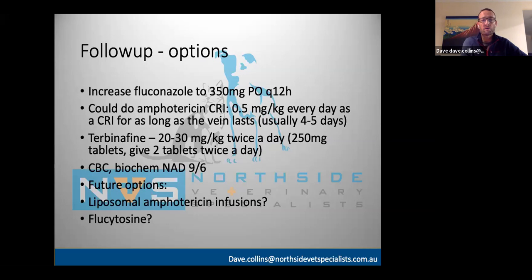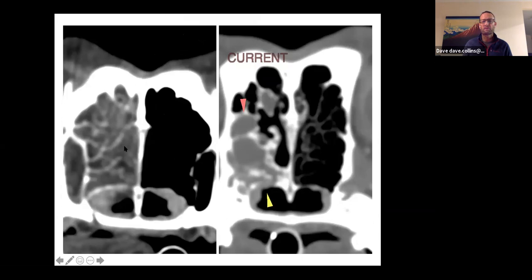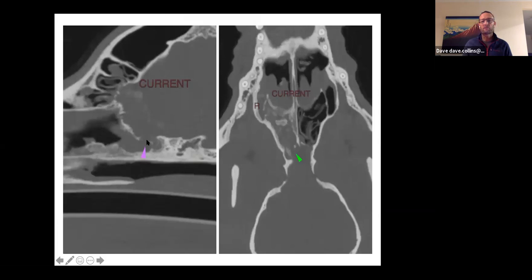So we've got some other ideas in there if we lose responsiveness. But as you can see from the scans, I've got a comparison from February, and this was yesterday. We've got a massive improvement from this huge rhinitis there to today. It's a much smaller granuloma there. And you can see the comparison there as well. We've still got that sphenoid lysis, which is sort of annoying.